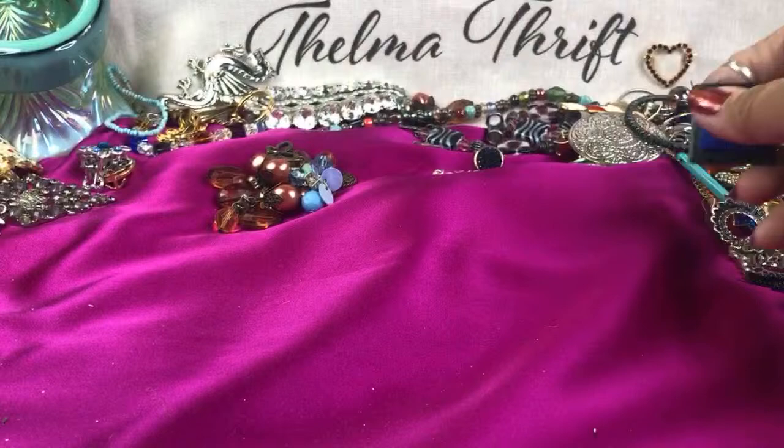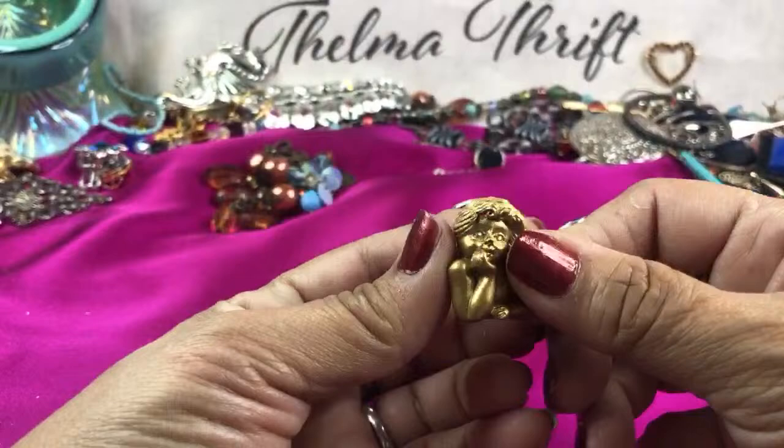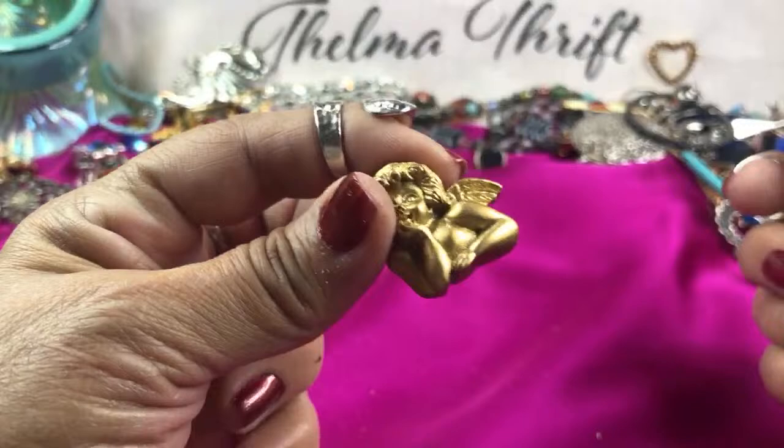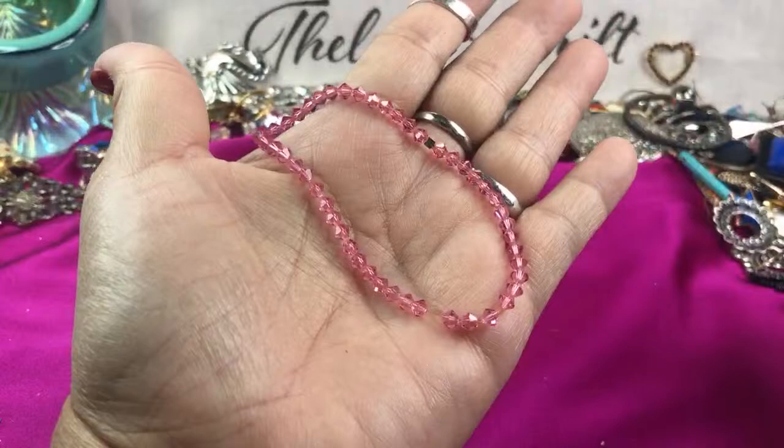Oh my gosh. These are the cutest button covers. I see these a lot, but I've never seen one like this. How cool. People are making things out of these, though. I think they're making rings. I don't know. I heard someone talk about that. They're very sought after in the crafter community. These are crystal beads. A little outstretched, but very nice glass beads. Another earring. I like this earring.